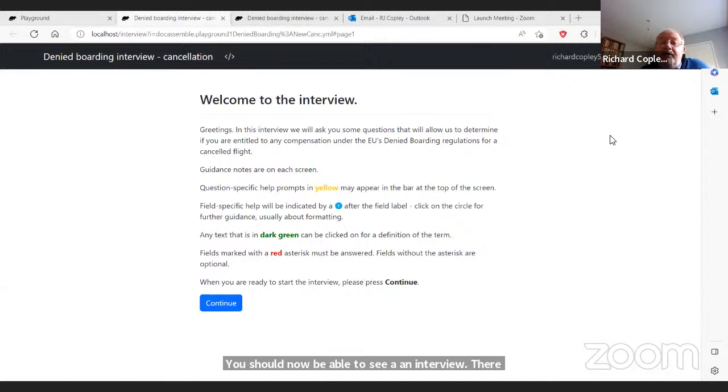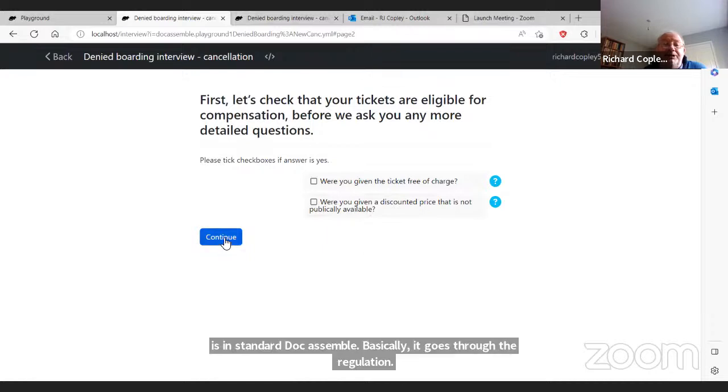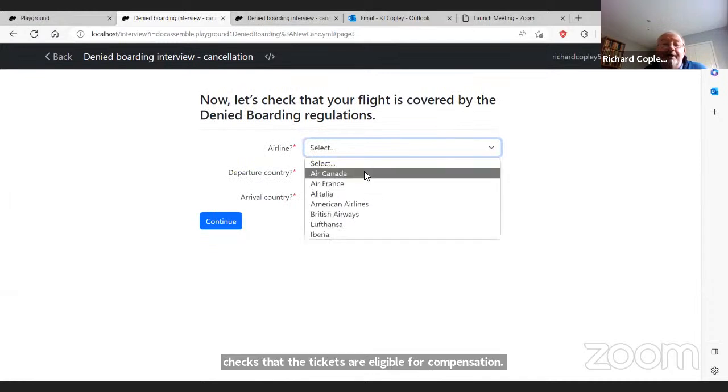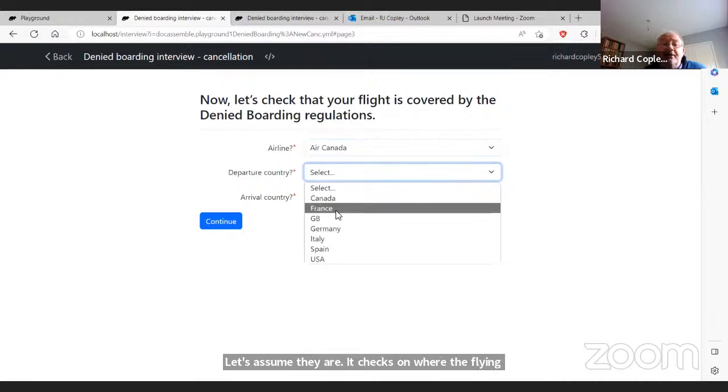There is nothing presentationally interesting about the interview. It is in standard Docassemble. Basically, it goes through the regulation. It checks that the tickets are eligible for compensation. Let's assume they are. It checks on where the flight started and ended, and who ran it, because that turns out to be a factor.